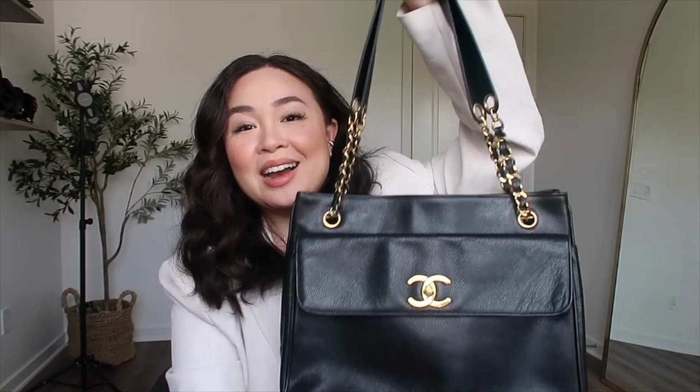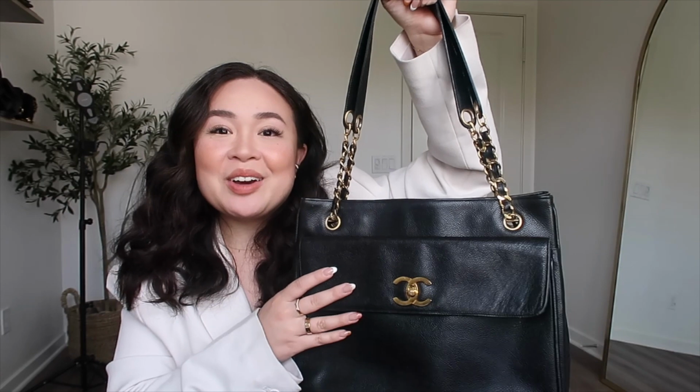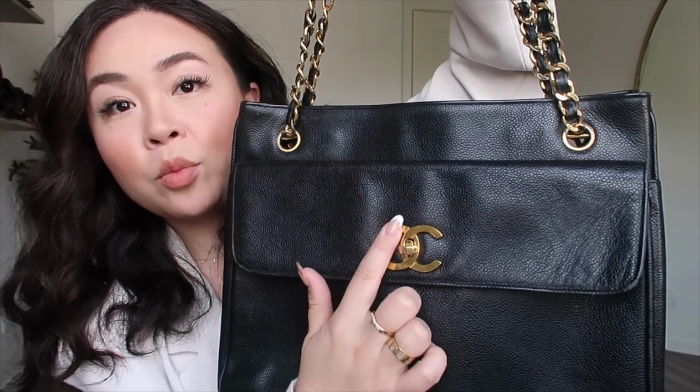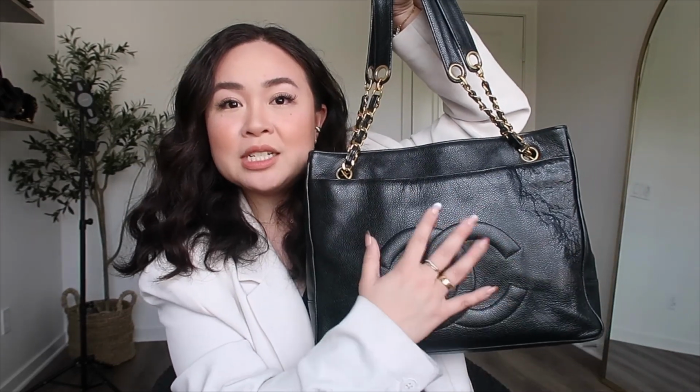I love this one. So this is my only Chanel tote bag, but I am obsessed with her. I don't think I've ever shown this before. This is a Chanel Caviar tote. What I love about this bag is the versatility. It's cool because the front side has the 24 karat gold plating hardware, but if you want to be a little bit more subtle, you can have the Chanel logo imprinted on this side.